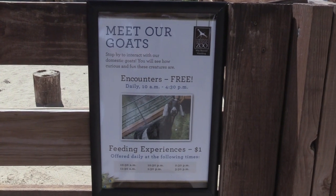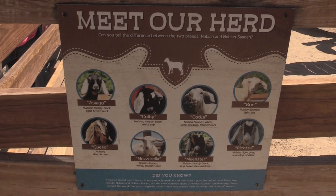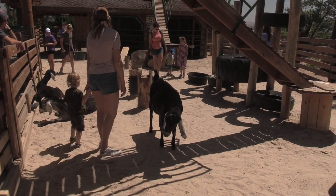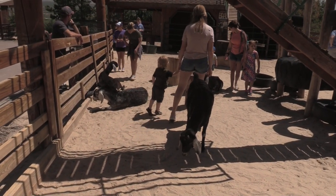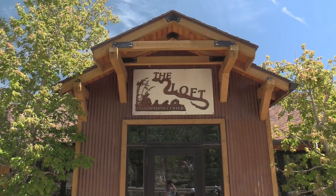Here we got some goats. All right, these are domestic goats. This is their goat herd. Do you like all the goats? All right, we're gonna go check out the Loft Exploration Center.